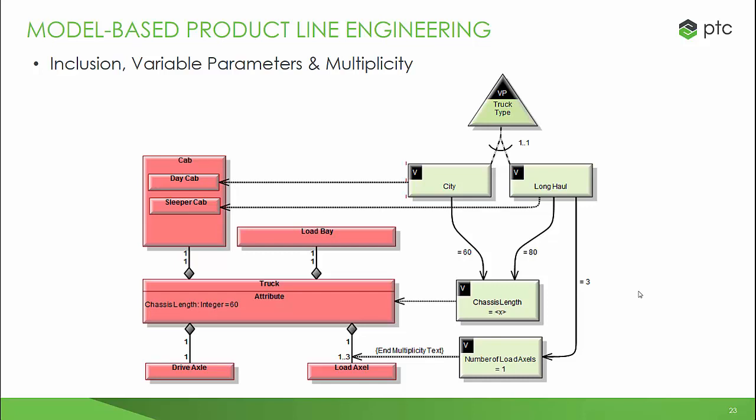And behind this we also have full algorithms, so you can make very complex variability decisions. And again, this is unique to PTC, variability modeling integrated with model-based systems engineering for system product lines.